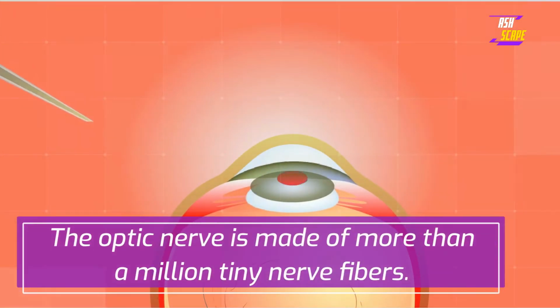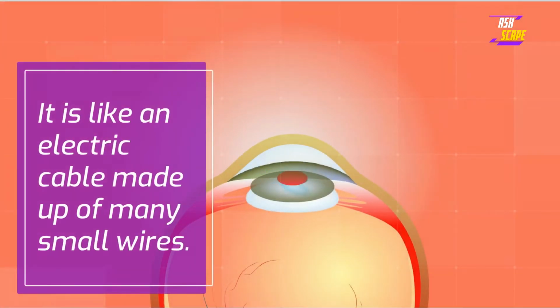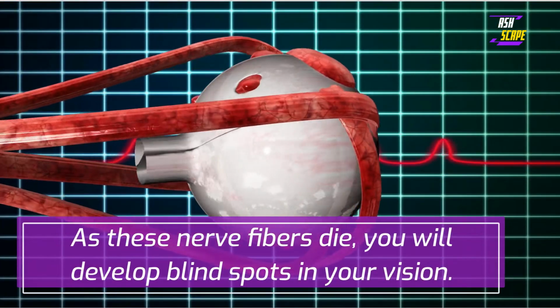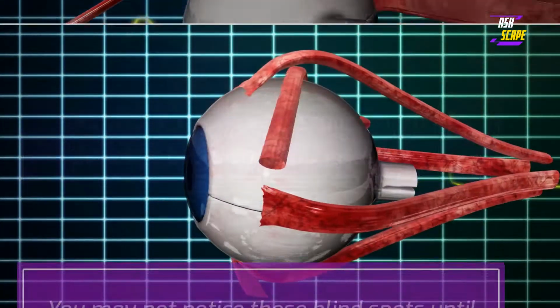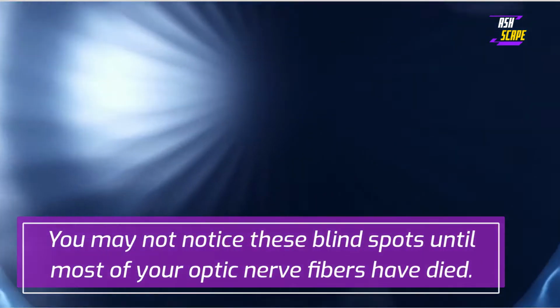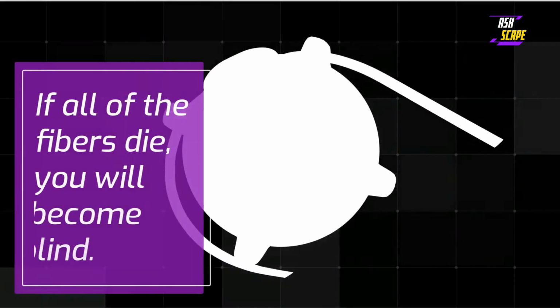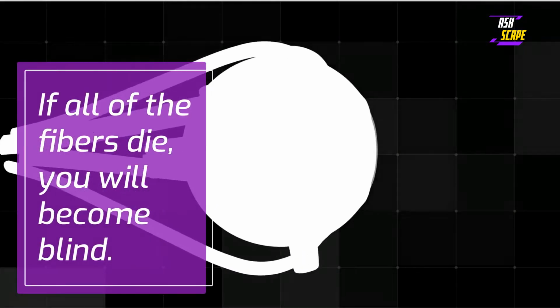The optic nerve is made of more than 1 million tiny nerve fibers. It is like an electric cable made up of many small wires. As these nerve fibers die, you will develop blind spots in your vision. You may not notice these blind spots until most of your optic nerve fibers have died. If all of the fibers die, you will become blind.